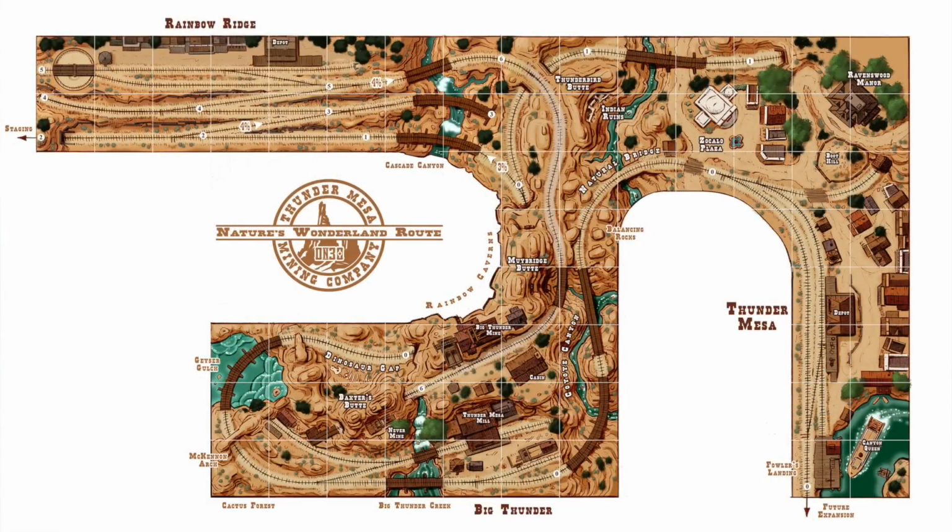Well, building that was every bit as much fun as I thought it would be, and I think it's a good reminder that a huge, often overwhelming project like reimagining the Thunder Mesa layout is actually made up of a whole bunch of little projects like this one. I hope you enjoyed it too.